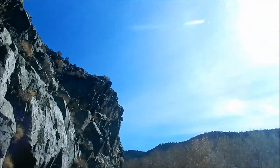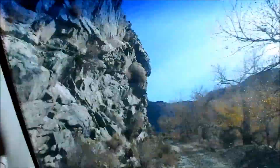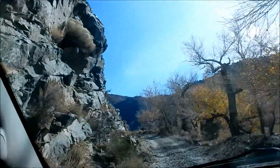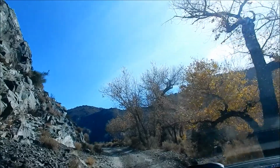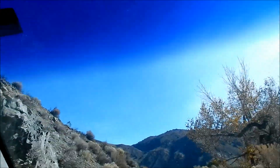And just a bunch of rocky cliffs. Seems like the rapids are picking up a little too. People defacing rocks. We are officially in the Pine Nut Mountain Range. There it goes. See, it gets better. I've seen pictures further down, and it gets way better once you get down past this area.